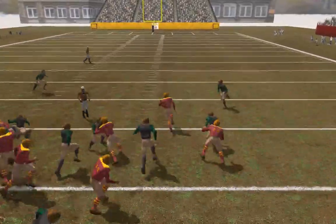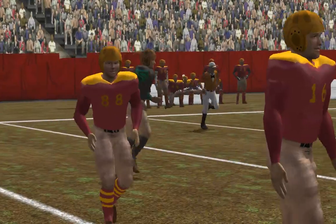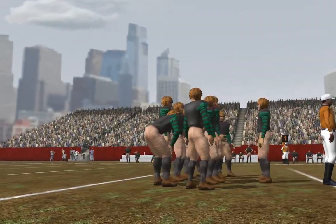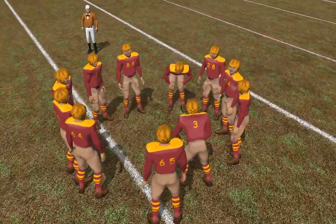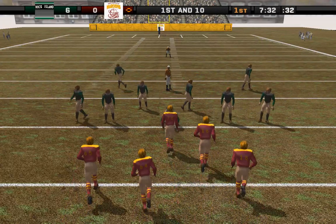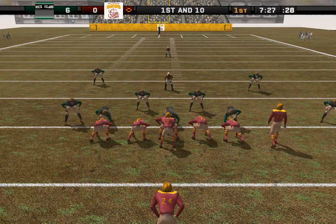Looking to run it here. The 40. Thorpe is there on the stop. At the 44, he showed some nice moves on that run. The offense won the battle at the line of scrimmage, and they blew the defenders off the line, opening holes for the runner to slide right through. First and 10, ball on the 44-yard line.